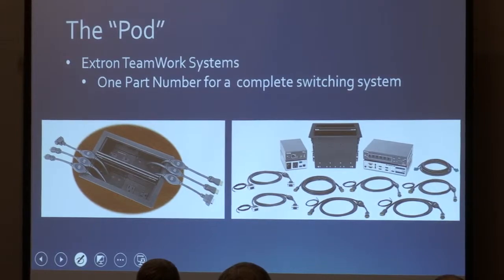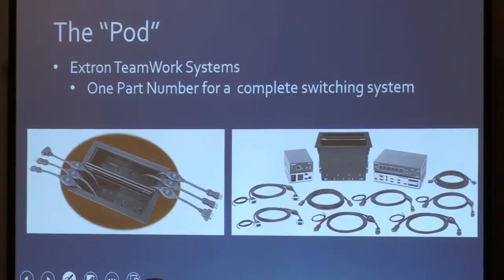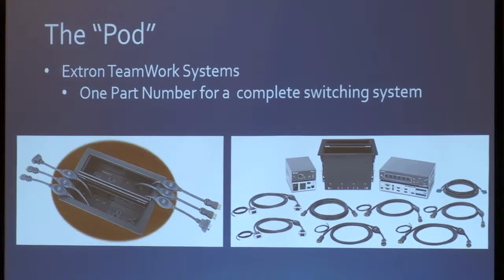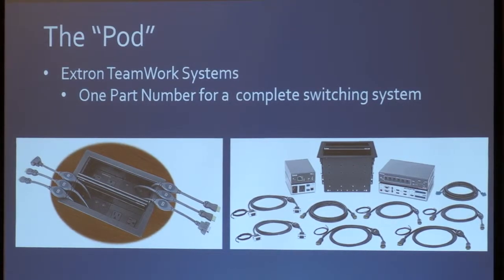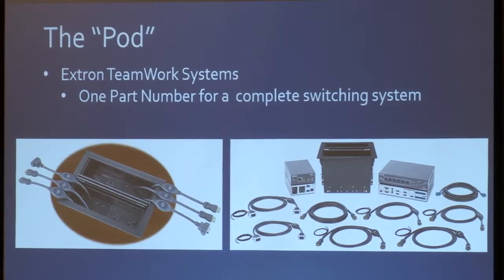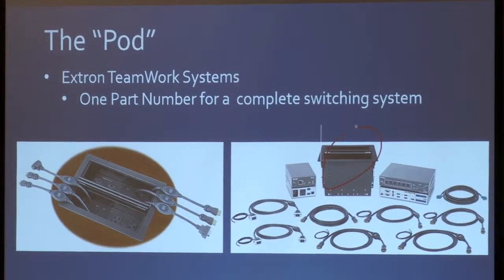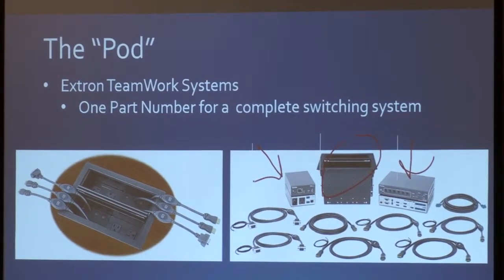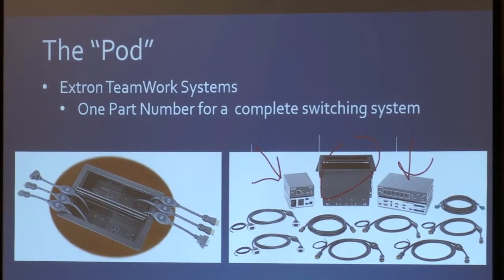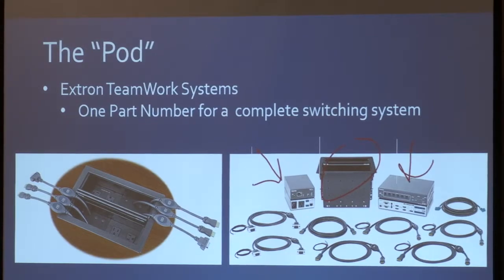Here's another look at the Extron equipment. And one of the things that we're seeing from our vendors, and we'll talk about multiple vendors, is them bundling things together in a kit to help you as the end user to say, I want to put this together, and you get one part number. In the case of Extron, you get the cable cubby, you get all the cables, this is the video switcher, and this piece right here is the little piece that turns the TV on and off when somebody pushes a button. So it's a very self-contained system that you can get from Extron in that respect.